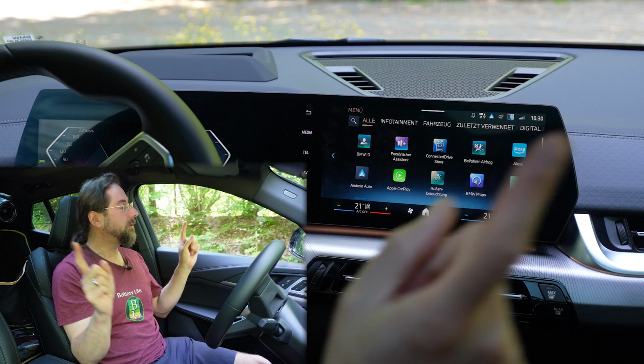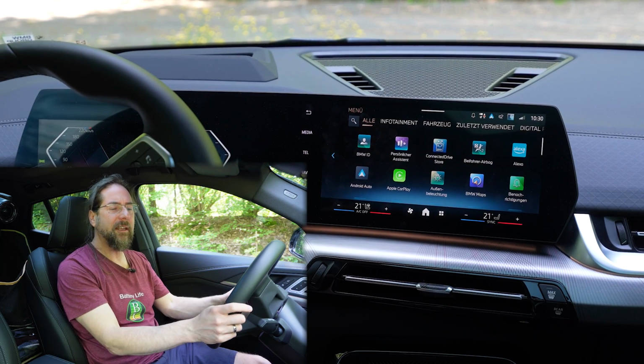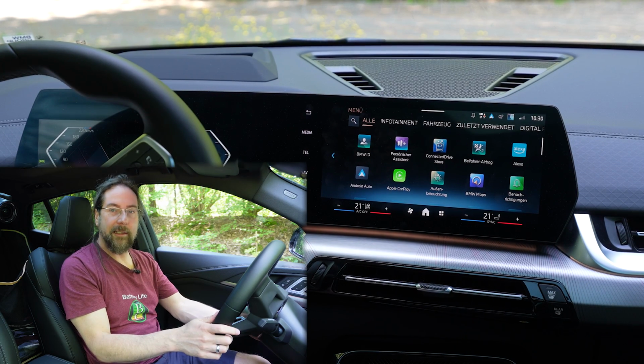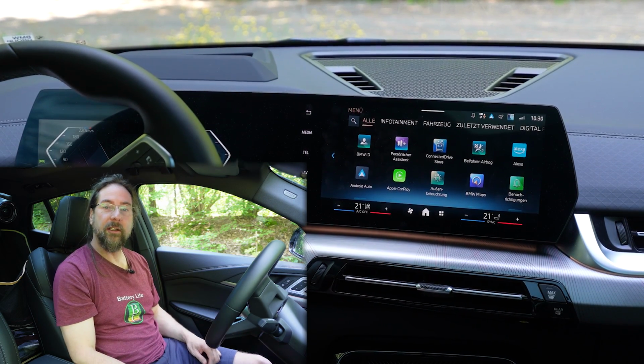And then of course the position from the side mirrors, the seat, and if you have an i5 or i7, I can't remember with the i4, has an electric adjustable steering wheel. The steering wheel will be adjusted as well.